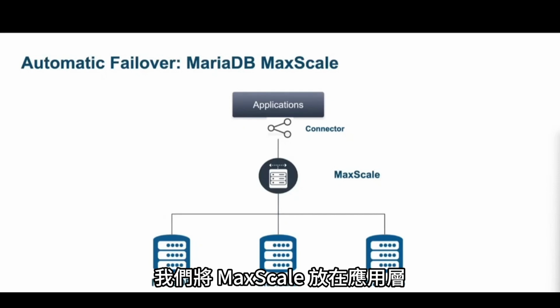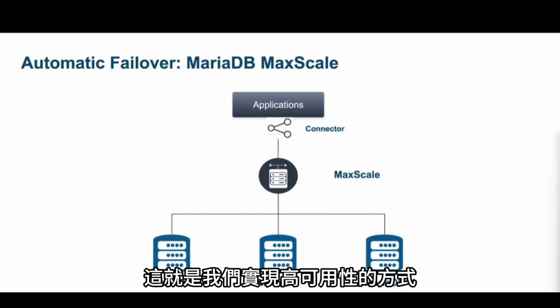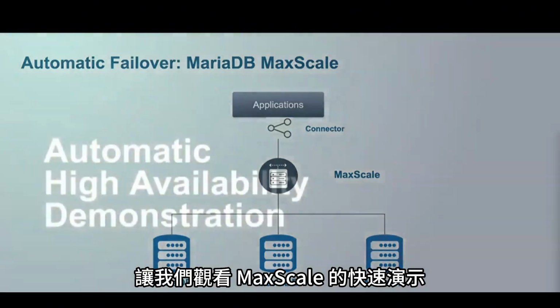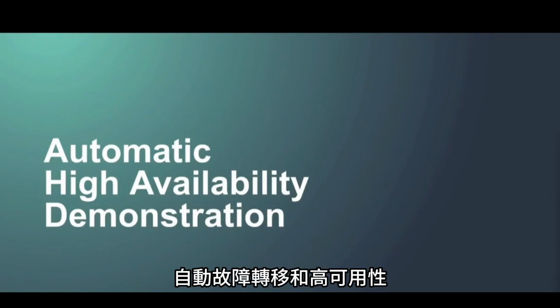We place MaxScale between the applications and the database to do many tasks: load balance, connection routing, automatic failover, and orchestration. And that's how we're going to achieve high availability. So if anything happens to one of these backend servers, MaxScale is the magical workhorse that detects those failures and handles all the internal mechanisms to keep your applications running without errors or downtime. And don't just take my word for it. Let's watch MaxScale in action with a quick demo on automatic failover and high availability.